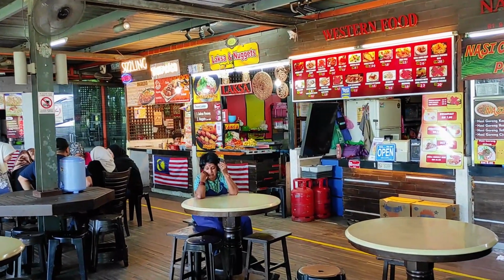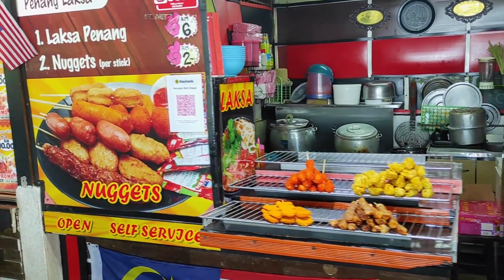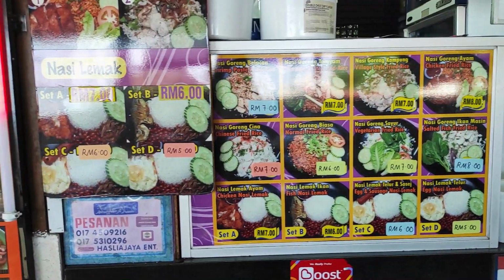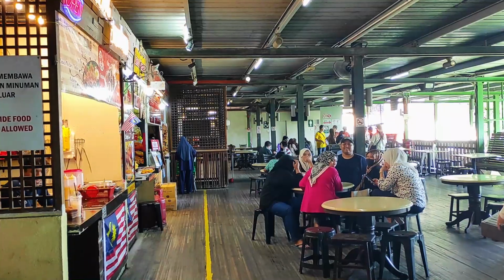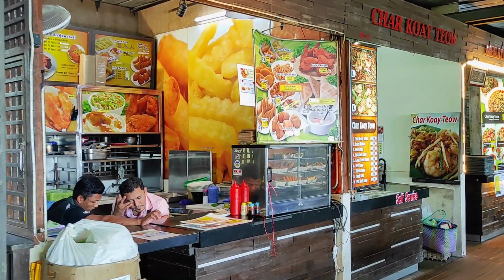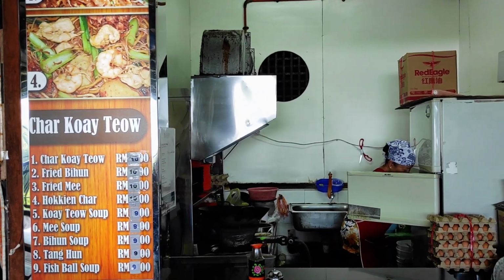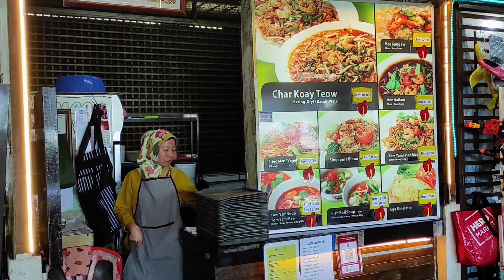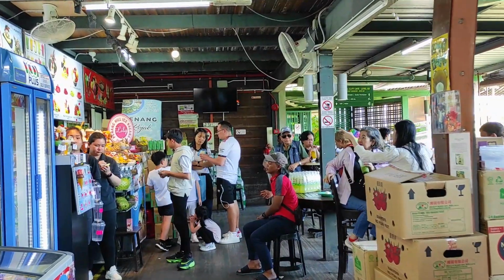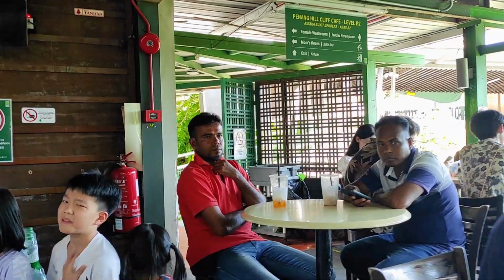In this cafe, you can find local Malaysian dishes like Penang laksa, which is a noodle soup with a rich, flavorful broth, nasi lemak, that is coconut rice with spicy sambal, char kway teow, which is stir-fried flat noodles, and roti canai, that's a flaky flat bread with curry. The cafe also serves international dishes such as burgers, pasta, and sandwiches.